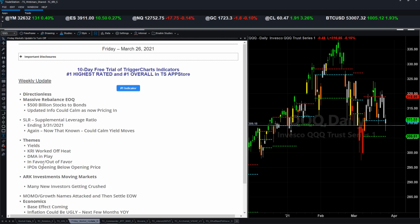And again, the theme of in and out of favor, as we've talked about, the slosh from fixed income to Bitcoin to gold and to growth stocks. It's kind of all just in a terminal moving around the markets on a regular basis.